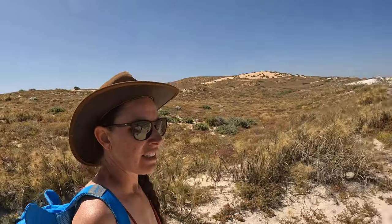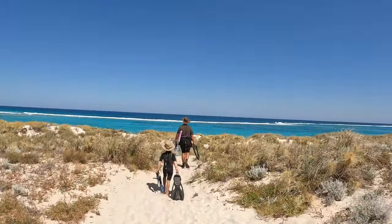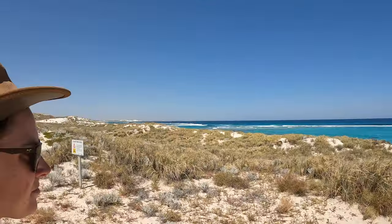On the chance to have a quick snorkel here. Snorkeling is pretty close to the beach, just have to walk up over the dunes. So we'll show you what it's like here to have a snorkel. That watercolour gets you every time.